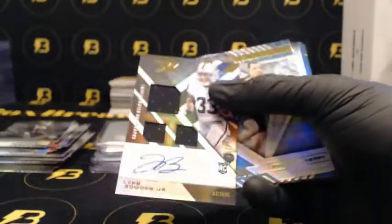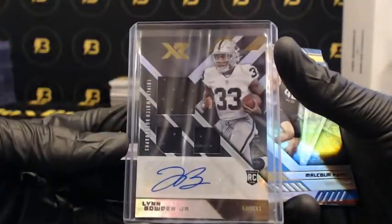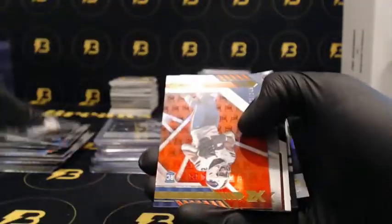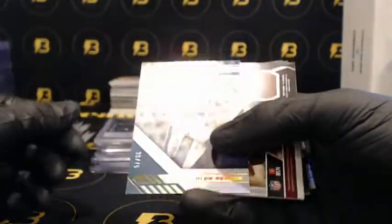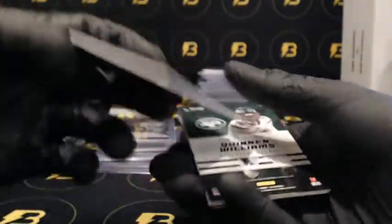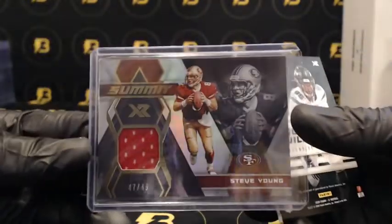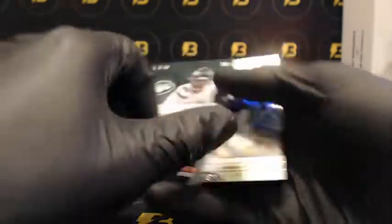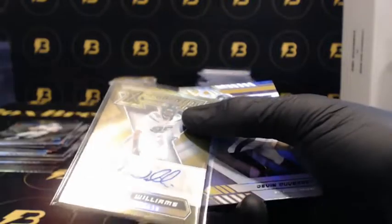We got Bowden Jr. for the Raiders out of 199. We got Perry for the Dolphins. We got Safford and Hopkins. Moss to 249 for the Bills. We got Rager to 75 for the Eagles. We got Steve Young, jersey card out of 49 for the 49ers. And Quentin Williams for the Jets. Nice one out of 10. 3 of 10 for the Jets.